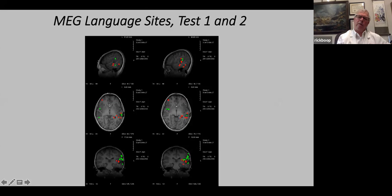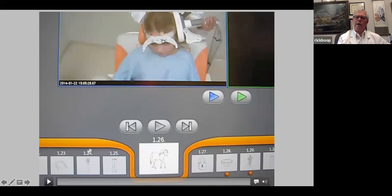And here she is in TMS. These are the reflective headband that co-registers her. She'll see these pictures, and then she has to name what she sees. And you'll hear the clicking, which is the digital magnetic stimulation transcutaneously. And when we stimulate over Broca's area, we'll precipitate speech arrest, and you'll hear her language falter as she tries to name the pictures.